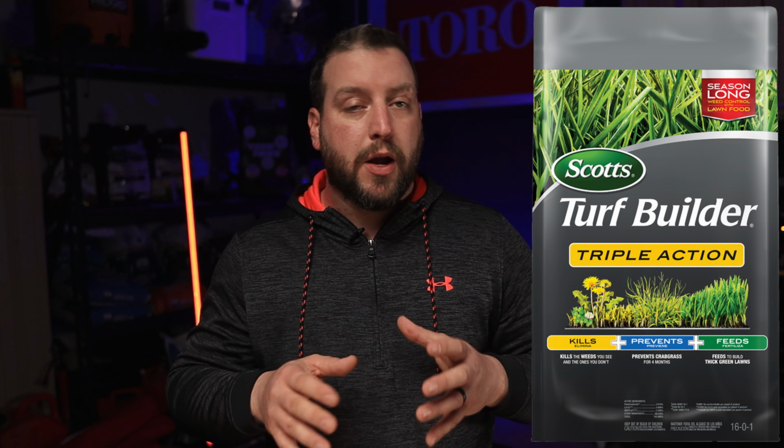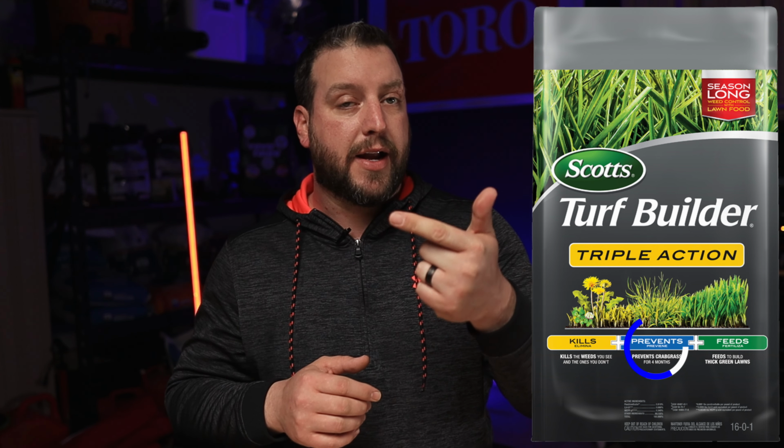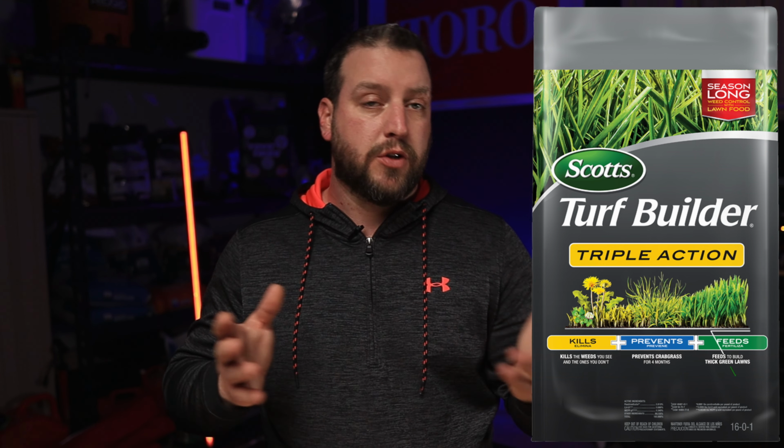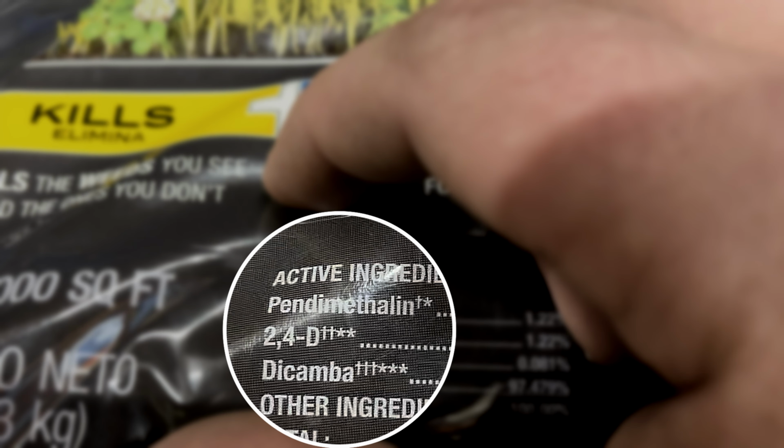So now let's move on and let's talk about Scott's triple action. What Scott's triple action says it does is it prevents weeds from growing, it kills weeds that are already there, and it helps thicken up your lawn. So let's look at that a little bit. The active ingredients in that are pendimethalin, 2,4-D, and dicamba.